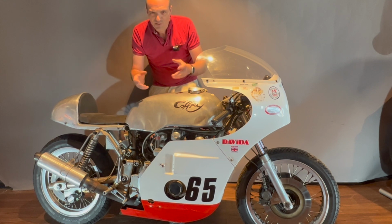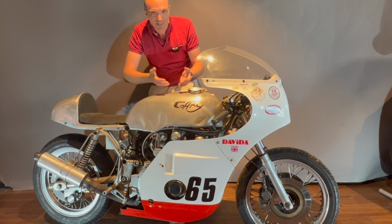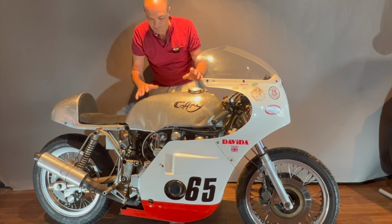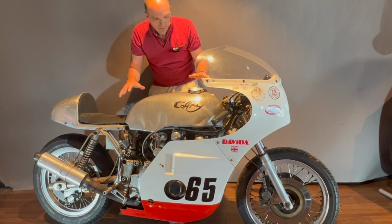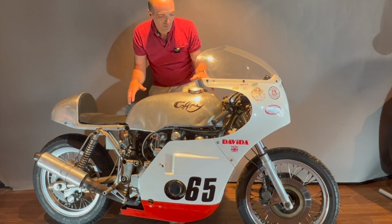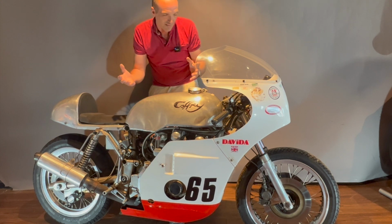And all sorts of things. So there's a lovely thick history file with lots of stuff about the engine, lots of race history, lots of photographs, race results, all sorts of things like that. But I just love the look and the feel of it. And I think it looks really good in today's market, today's fashion, if you like.